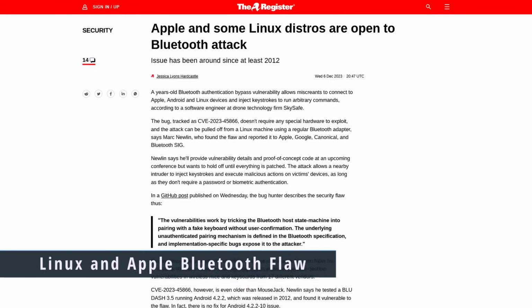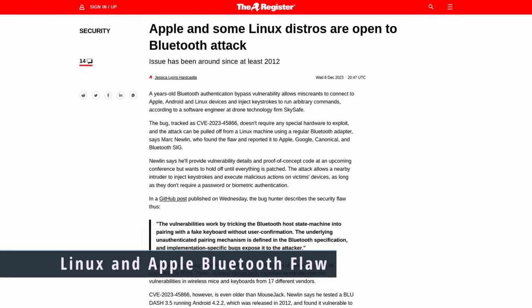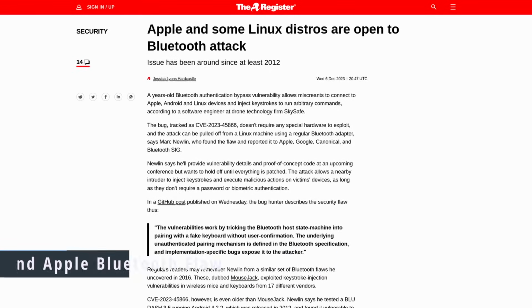Now it's time for a news section of the show called, well, that's a bummer, because we're going to be talking about some security vulnerabilities.